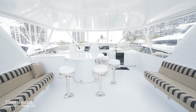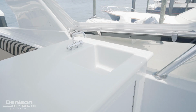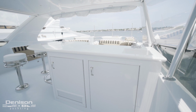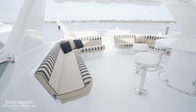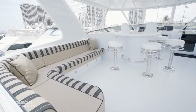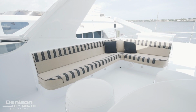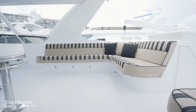Aft is a wet bar. This features a large countertop space, a sink, and a fridge below. At the table end of the bar are 4 bar stools. Aft of the bar is plenty of seating for guests that is protected from the elements. To port is an L-shaped settee, and on the starboard side is a second large built-in settee.